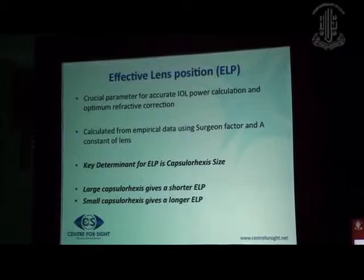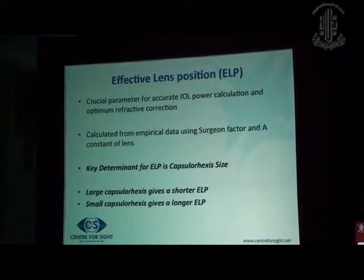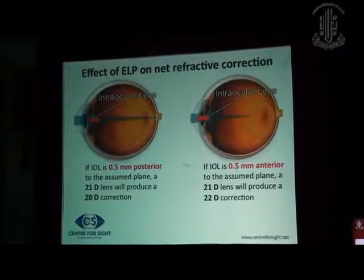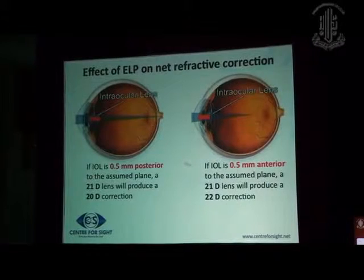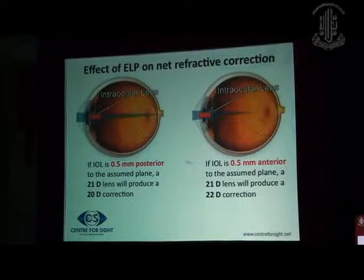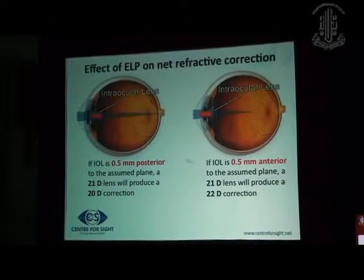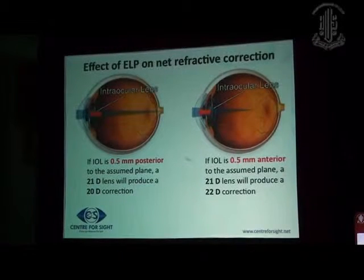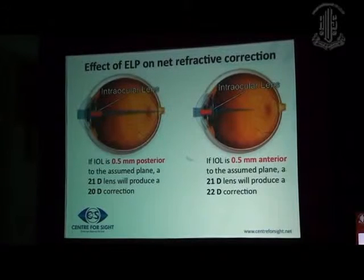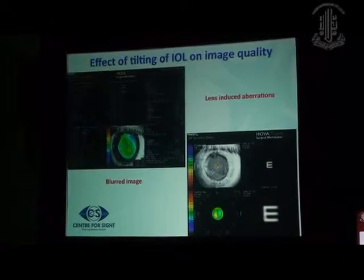If you have a larger capsular axis, this will give you a shorter effective lens position, and if you have a small capsular axis, it will give you a longer ELP. Now the effective lens position, as you can see here, moves back or forward depending upon how good or bad your capsulotomy was. A 21 diopter lens can produce a refractive status of either 20 or 22 diopters. That is the difference if there is a change in the effective lens position.